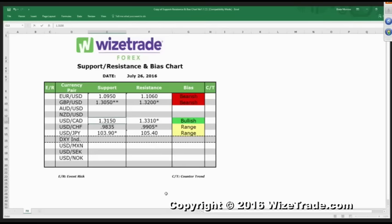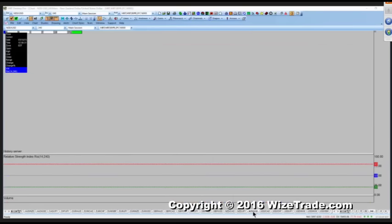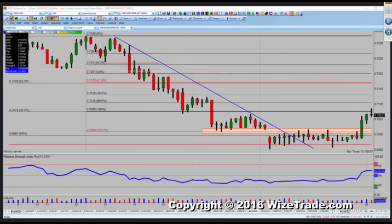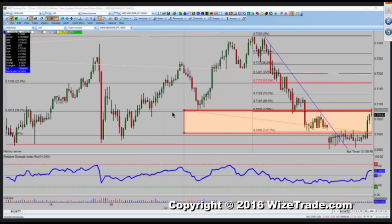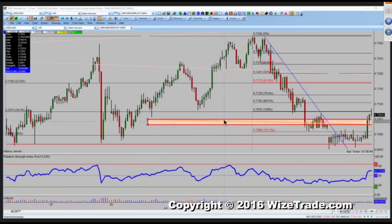All right, let's take a look at the Kiwi. So like I said, the Kiwi rallied. We had a couple hammers here, a few of them. Hammer, hammer, hammer. We finally broke above that 70.15. And this is predominantly due to the move in the yen. The yen moved so aggressively that the Kiwi had to respond.